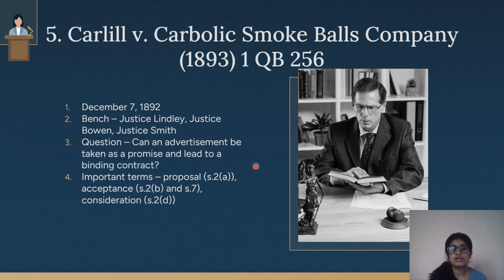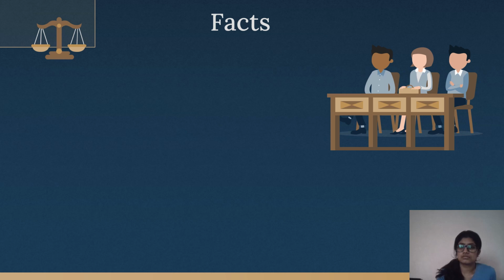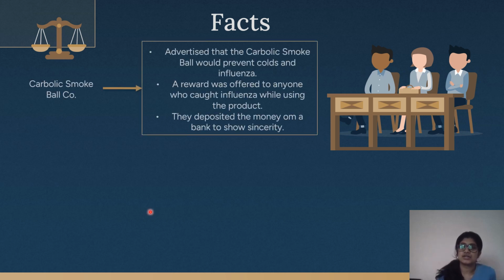Important to know are all the basic terms of a contract. What is proposal? What is acceptance? What is consideration? Let's look at the facts of the case.